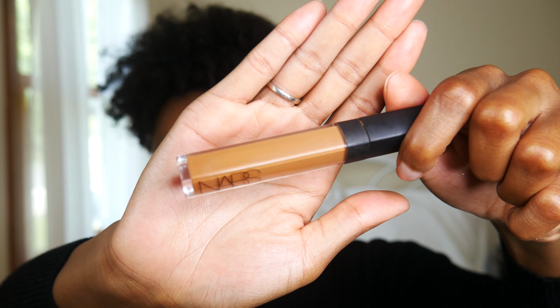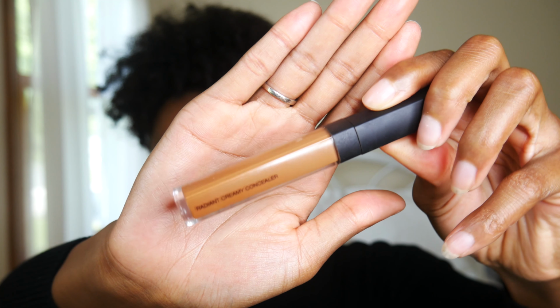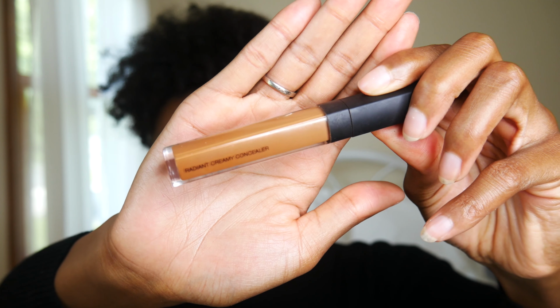This is Nars's Radiant Creamy Concealer. And I actually just got hip to this. I've seen so many beauty gurus rant and rave about this, and I always was like, y'all hyping it up too much. Like, calm down. I'm good with what I got. It can't be as great as you say it is. And then I got a travel size literally like 6 months ago, and I was like, oh, you weren't lying. This is the real deal.